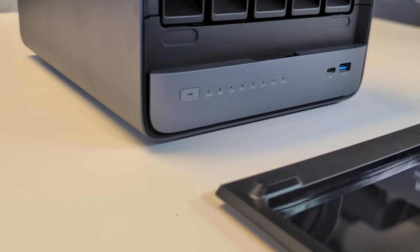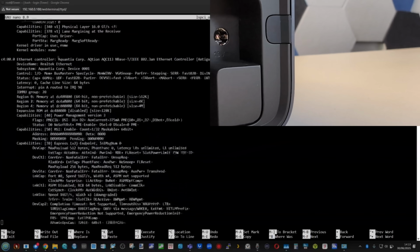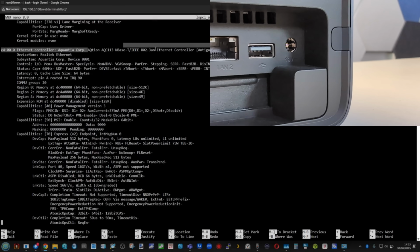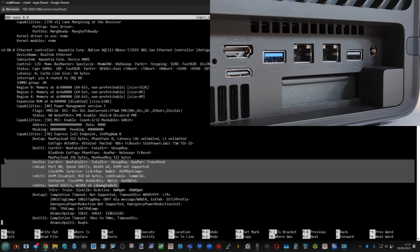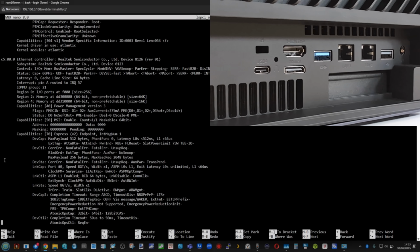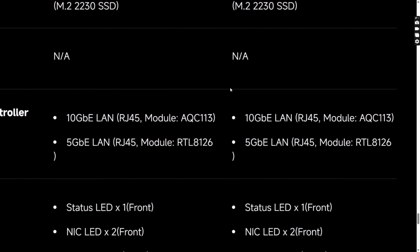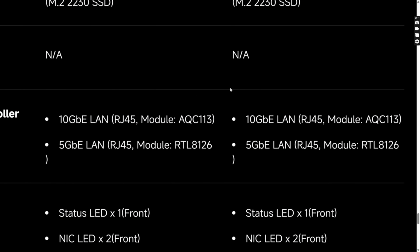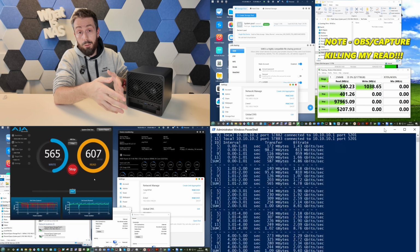Next, ports and connections, because this thing has got them in spades. Again, I could bore you, there's 10 gig USB and there's USB 2s on there, but the things you want to care about the most, number one, there is a 10 gig copper connection there using an AQC113 controller on board. There's also a 5 gig network port as well, copper once again, and that is using the RTL8126. Both of them full saturation, easily achieved. I did with independent connections, and I was really happy with what I saw there.